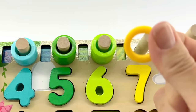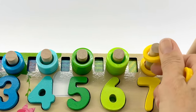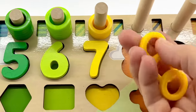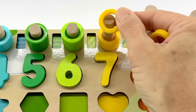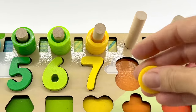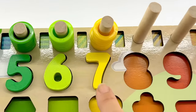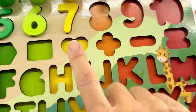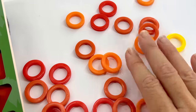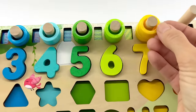Here we go. One, two, three, four, five, six. Uh-oh. That's just six. We're missing one. Where did it go? Oh, wait. It's hiding underneath the orange one. There we go. Number seven.